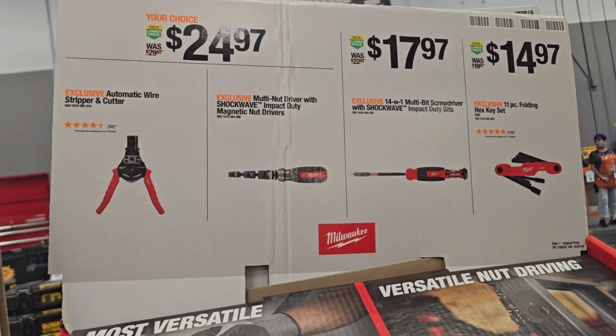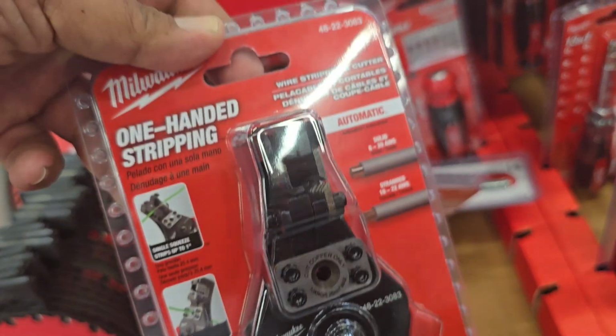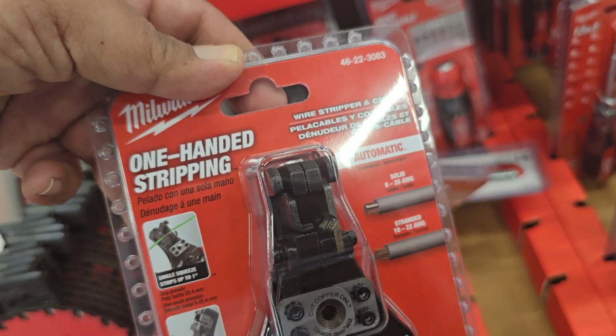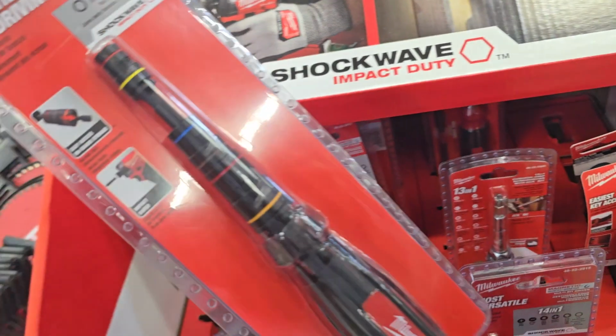All right, so $24.97 for the automatic wire stripper. If you guys haven't used one of those, make sure you buy one because it'll change your night and day basically. Got a nut driver. That's it right there. All you do is just stick the wire in there and just pull the trigger, and it does it by itself.